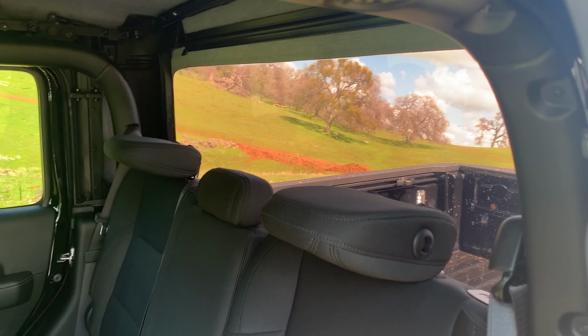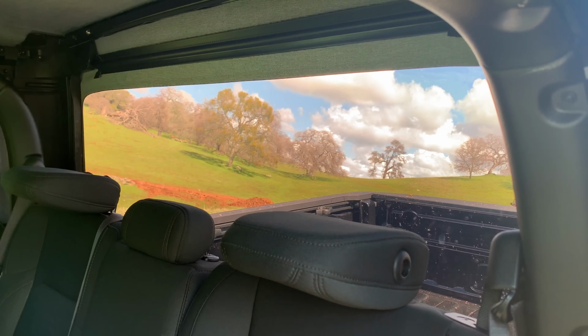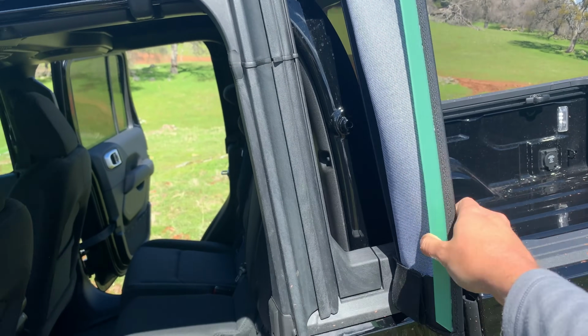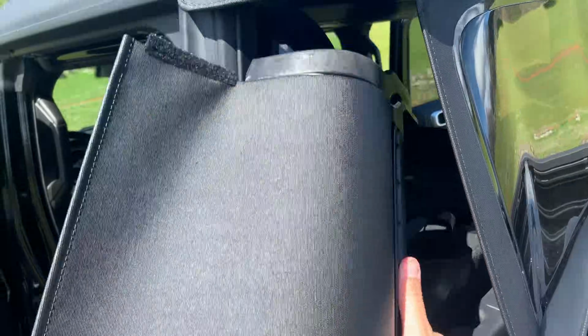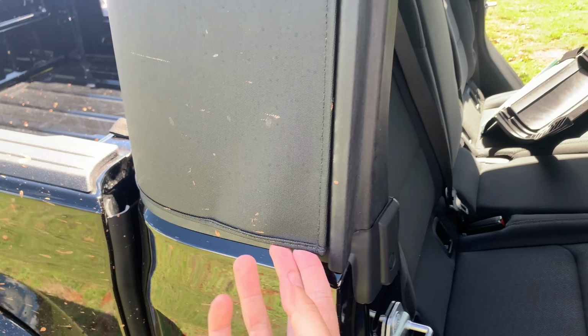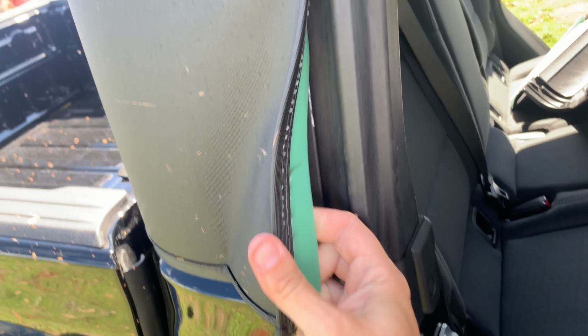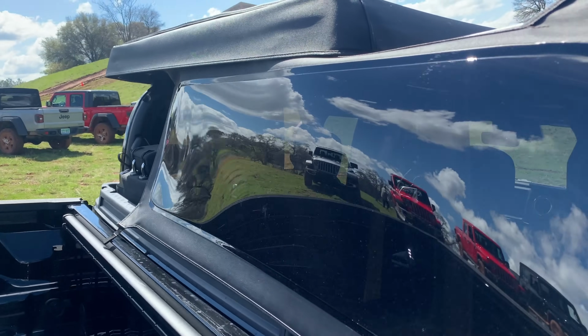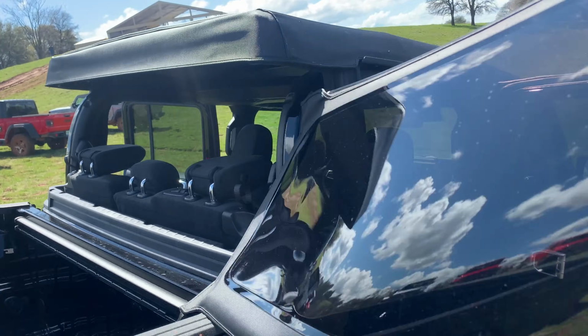And if you want to remove it, first you start by taking off this little cloth piece on the side. You kind of take it out of this little area where it's held in, and then you just pull it off. It's actually pretty simple. Then you go to the other side, you do basically the same thing, and from there, all you got to do really is just slide the rear window out, and then your entire back window situation is gone. That process took me about a minute total.